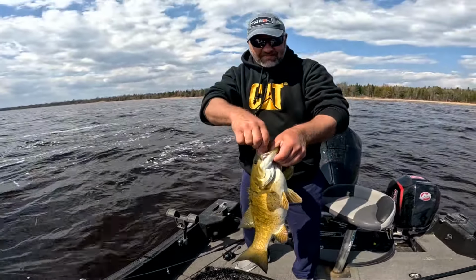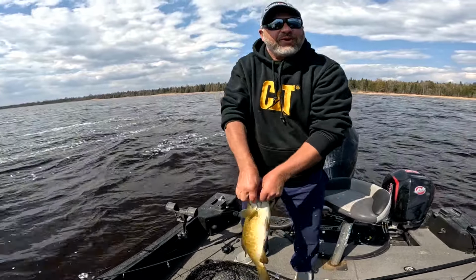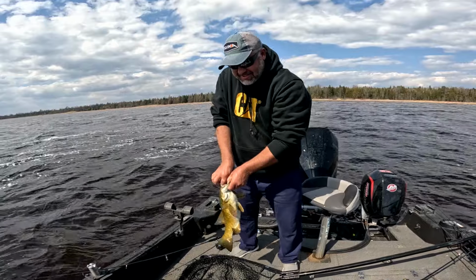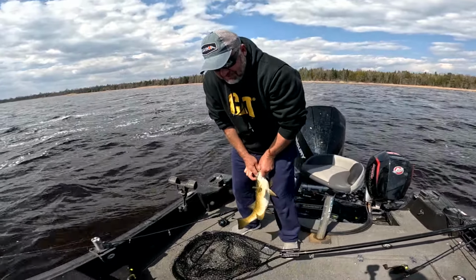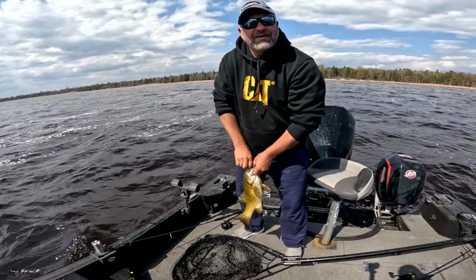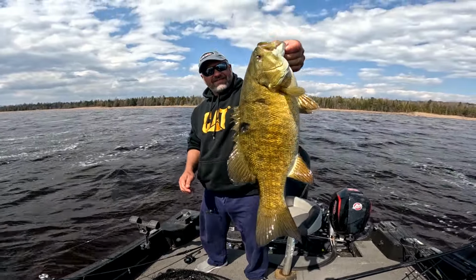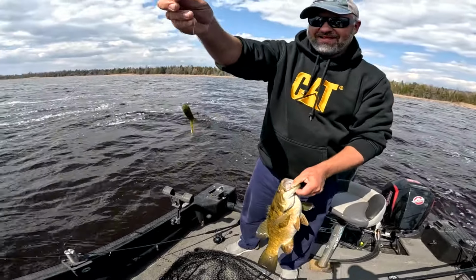Love us some big fat pre-spawners. They've been following the boat. I saw two of them right by the boat. They come right up to the boat. I flip right to it, and she's smashing. It's crazy how attracted to the boat these fish are. I wonder if we're bringing them in with the swim baits. I think it's just the noise they hear, yeah. The propeller and all the splashing sucks them right in, because they're feeding right now.